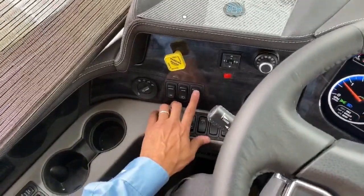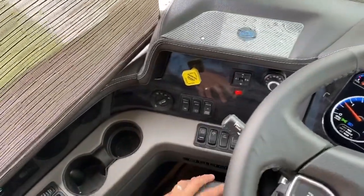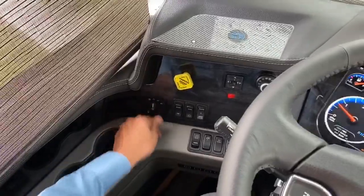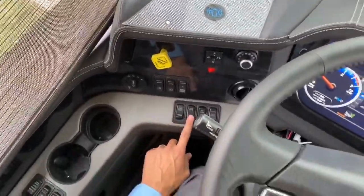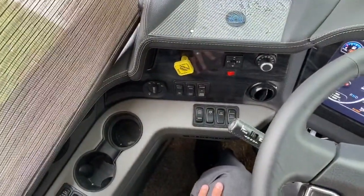So if you have the brights on, if it senses a car coming, it'll take off your brights for you. That way you're not getting people waving at you with that one middle finger they like to wave. Here's your traction control override, your tow window right here, your air horn. Again, that's how you wake up your neighbors.